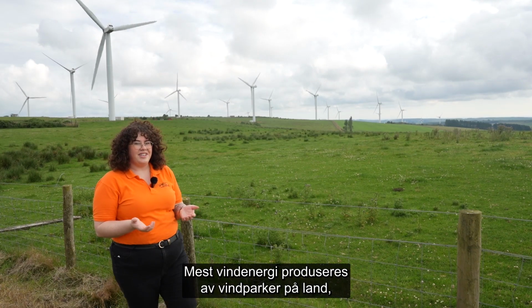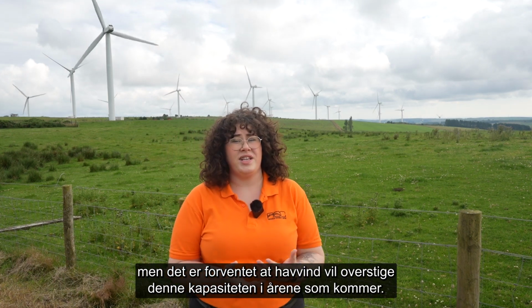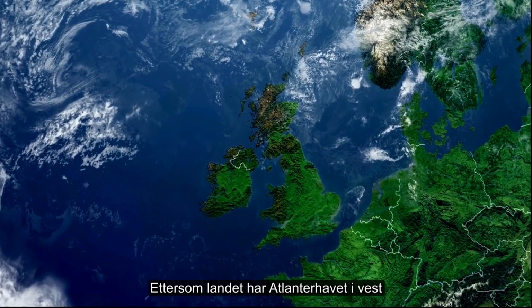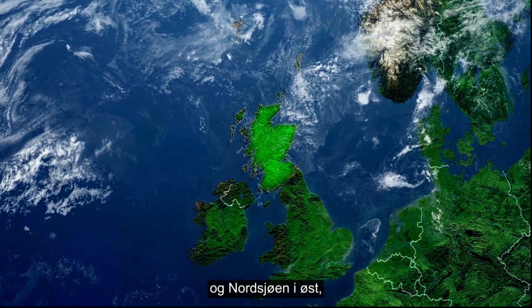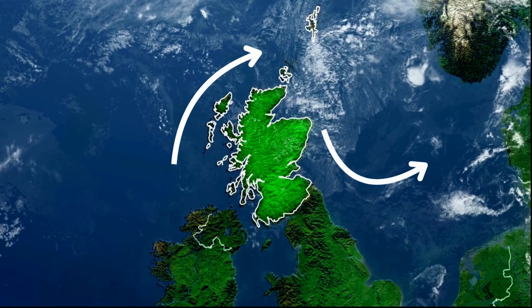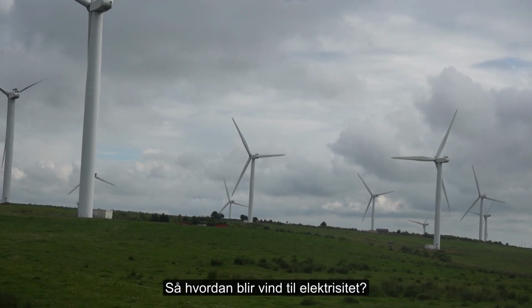Most wind energy is produced by onshore wind farms, but it's expected that offshore wind will exceed this capacity in years to come. But why is Scotland good for wind energy? With the country having the Atlantic Ocean to the west and the North Sea to the east, we're exposed to strong westerly winds throughout the year. So how does wind turn into electricity? Let's have a look.